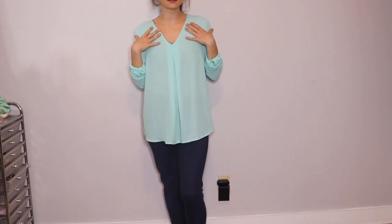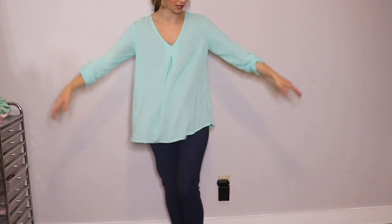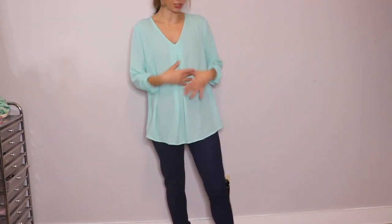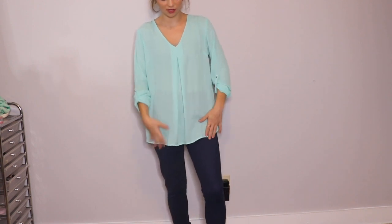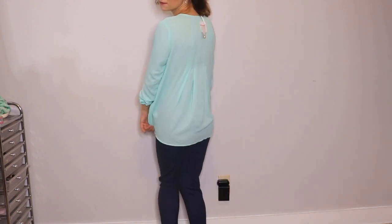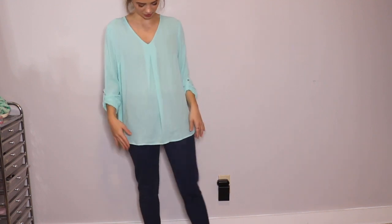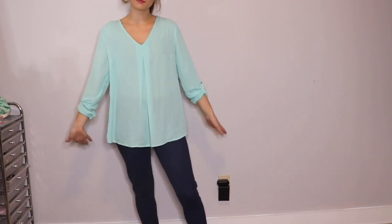I think this top is really cute. I really like the color. It's super flowy and nice, and it just looks girly. I think it'd be really cute for transitioning into fall because the sleeves are a little bit longer. It's long, it covers your butt, so you can throw it on with a pair of leggings and booties, or if it's still warm outside, sandals. So I just think that this top is super cute, and I think I'll be keeping it.